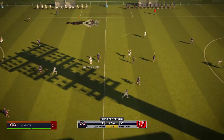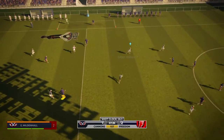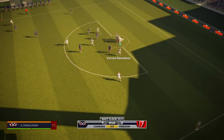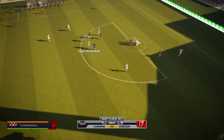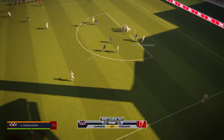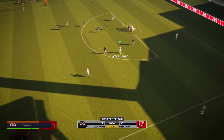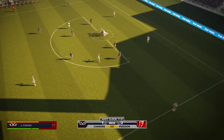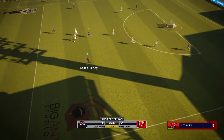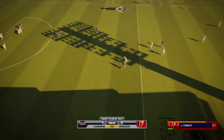Nice win on the faceoff. Kratz comes out on top. Ball side right. Ball side left. Mildenhall. Cowan. Cowan shoots. The ball goes to the ground. Wide of the goal with that shot. Craig manages to recover. Ball top center.